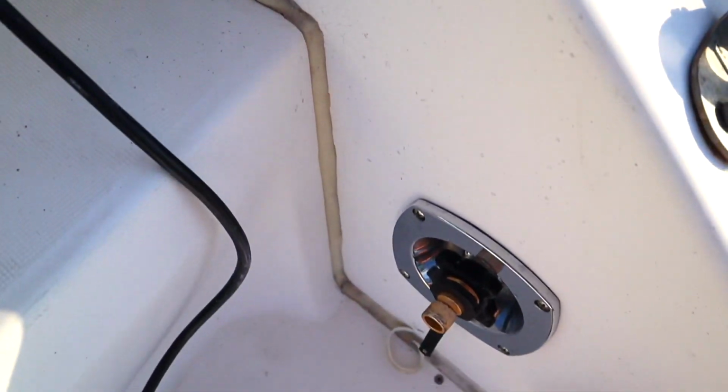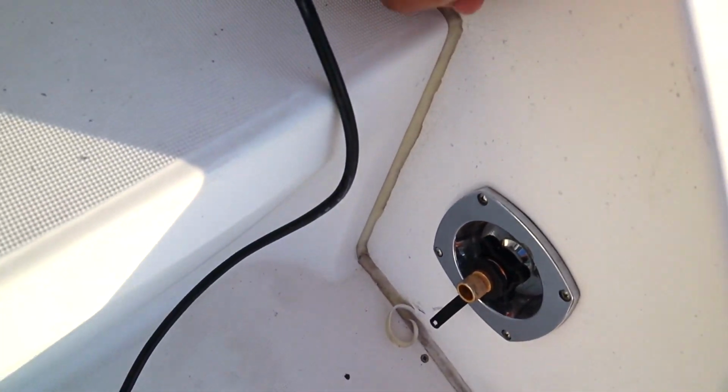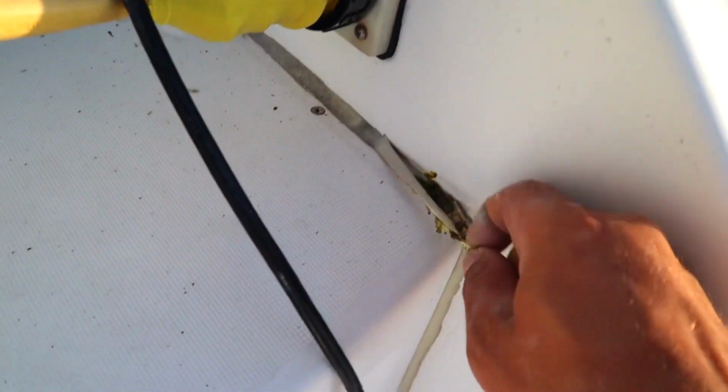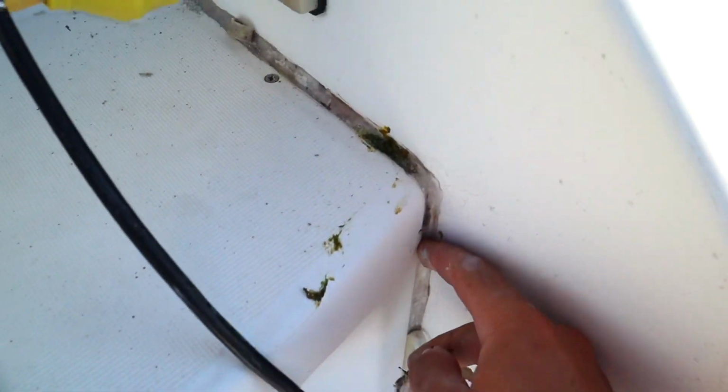So back to it. One of the projects I've been working on is glassing in the transom steps. On our model catamaran, the transom steps are kind of just screwed into place and they have a sealant around them to keep the water out, but it doesn't really work. And a lot of the issues in our rudder room, rusting rudders and just water entry and so forth, is due to the fact that this was kind of a bad design. The newer boats obviously have fixed this, but we still have to deal with the old design.